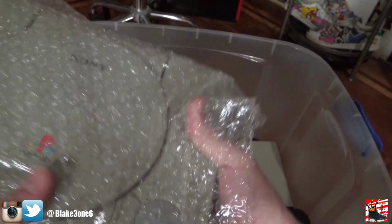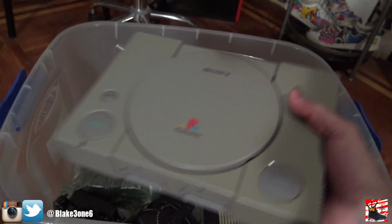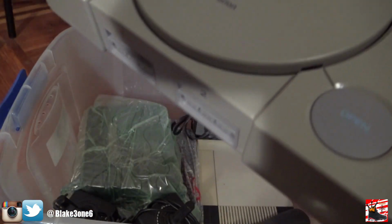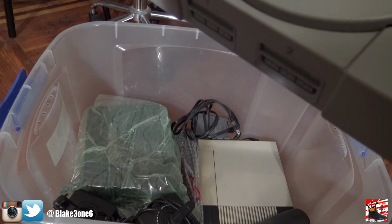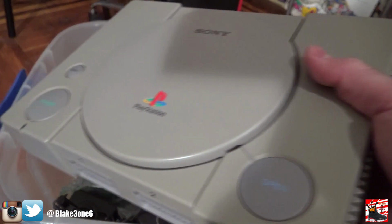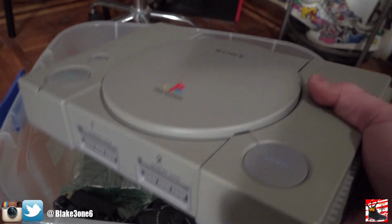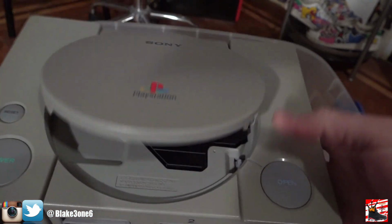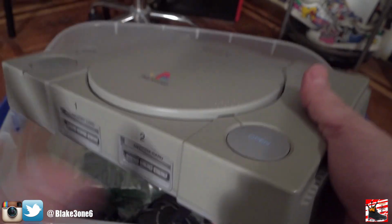Bubble wrap. We have a Sony PlayStation with a memory card in there. But let me tell you a fun fact about this PlayStation. I bought this PlayStation off somebody back in high school, and I bought it off him for 20 bucks. Reason why I got it so cheap was that this PlayStation was missing screws. It was dirty. To him, it was a hunk of junk. And it really was, because like I said, it was legit missing screws.